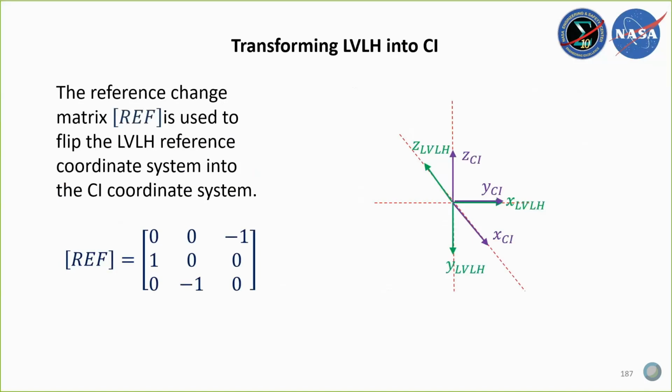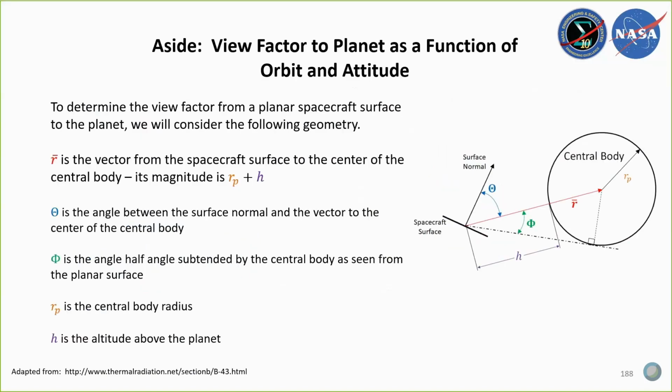So what I've done is I've superimposed the coordinate systems on one another at the right. You notice LVLH is in green and the celestial inertial is in purple. And what you can see there is there's a correspondence between the X celestial inertial and the Z LVLH, and one is related to the other by being the opposite of one another. So the X is related to minus Z, and you can go through a similar operation for the other one. And the reference change matrix just turns out to be nothing more than some ones and zeros and minus ones. And all it's intended to do is flip LVLH into the celestial inertial reference frame.